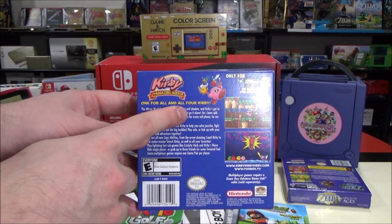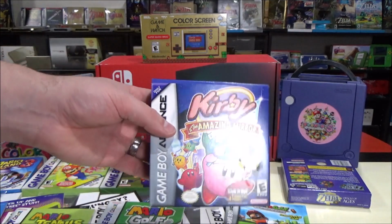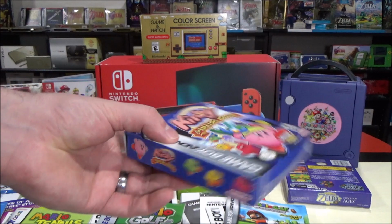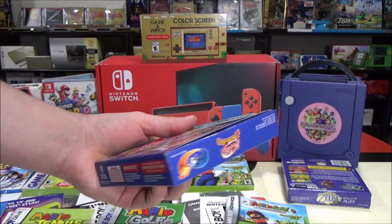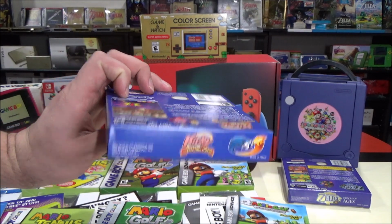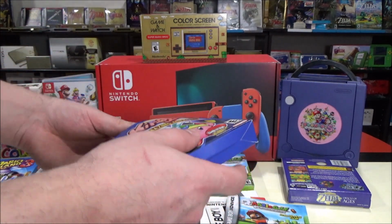One for All and All for Kirby, meaning there's 4 of them in this game. So this is made by HAL Laboratory. They made a lot of the Kirby games, but the one on the N64 is my personal favorite. Let me know what your favorite Kirby game is. I've heard a lot of good things of this one, so I thought I would check it out. And let's take a look at what this one has.